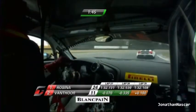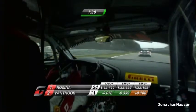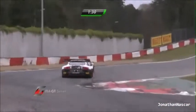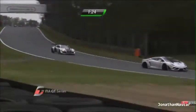And then down into turn 4, down a couple of gears. He's closer to the Lamborghini this time than he was previously, because of that move he tried to make. The Reiter Engineering squad, well, it's fantastic to have them here in the championship. And what a debut to the FIA GT series they are having this afternoon.